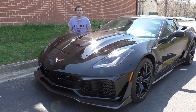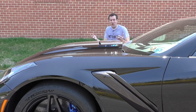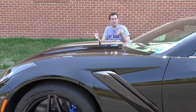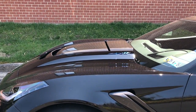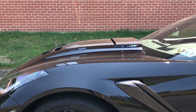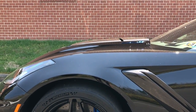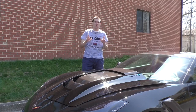Another interesting exterior item on the ZR1 would be the hood. In my opinion, the hood is the craziest part of the outside of this car, aside from the rear wing, of course. Just take a look at it. From that angle, you can see where the normal Corvette hood would be, and then you can see where the ZR1 hood is. It sticks up like an additional 4 inches beyond that, just because this engine and its supercharger is so massive. But that's not the best part. The best part is when you open the hood.